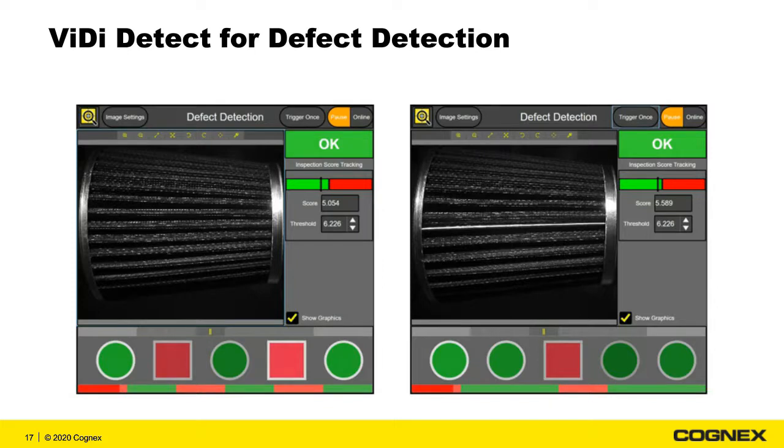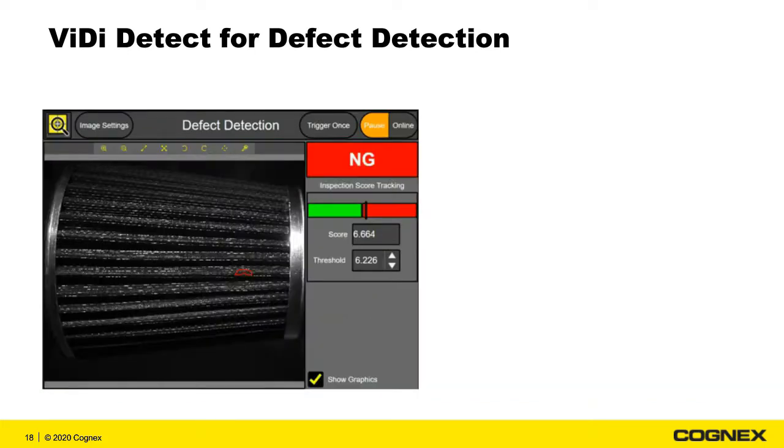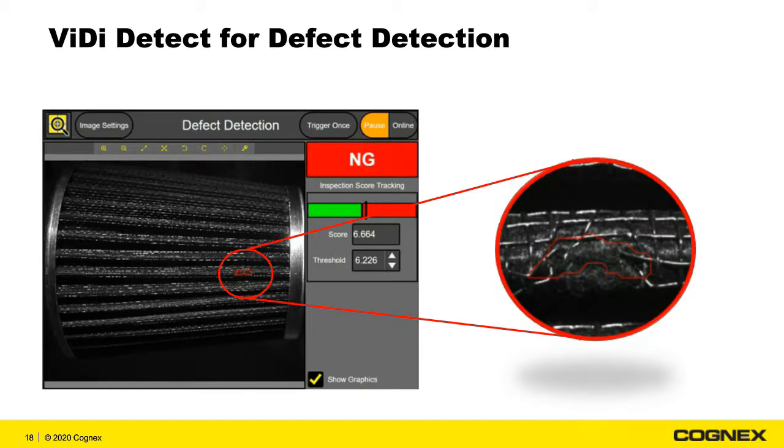But when defects of different types are introduced, such as dents or tears or other deformations, VidiDetect can easily identify those defects just as a human would, whether those defects are large or small. This entire application was built in just a few hours, and the VidiDetect tool trained in just 10 minutes on a training set of 63 images.